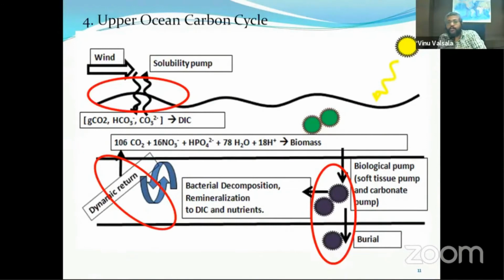Now coming to the fourth point, what is the status of the anthropogenic carbon cycle? A large uncertainty exists in the estimates of the anthropogenic carbon cycle in the Indian Ocean. This is a cartoon I always flash in many of my talks in India, showing how the anthropogenic carbon cycle is built in any system.